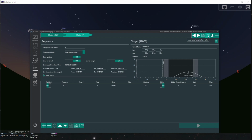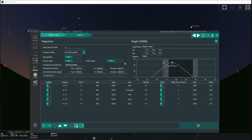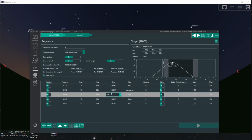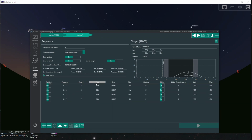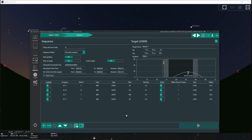So I'm going to reload the one that I had previously built. This one here. And now I've got my Markarian chain with my image plan and the Paw Nebula with my image plan. So we are set to go.